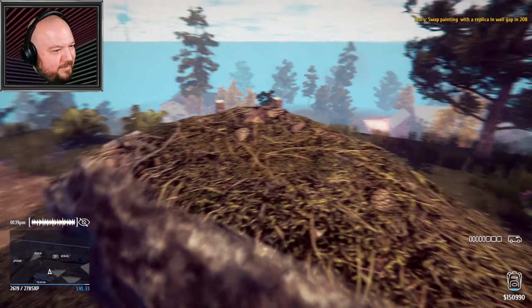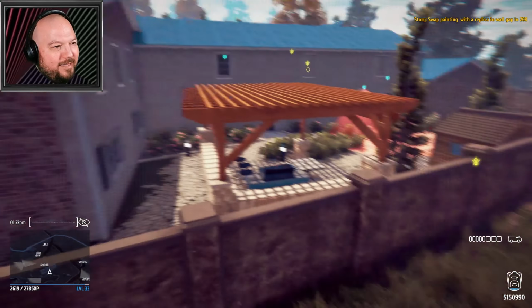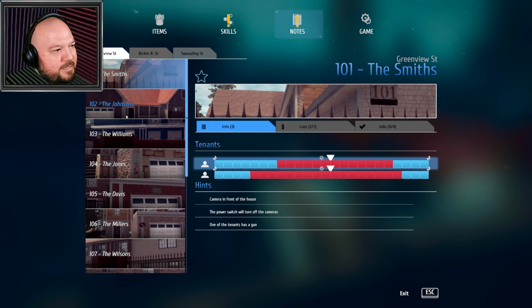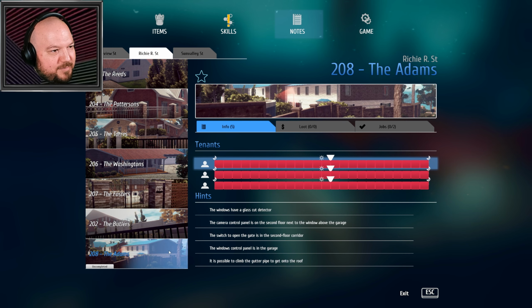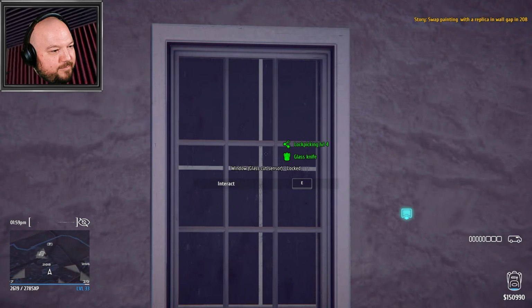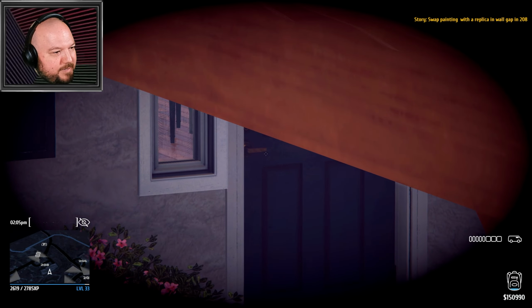This works in so many games. Oh, yeah, that's right. I'm a gamer. What are the schedules here? 208. The Addams Family. I love those movies. Okay, so there's just security guards here all the time. I cannot get into any of the windows because there is a glass cut sensor. Should be able to get into the door.